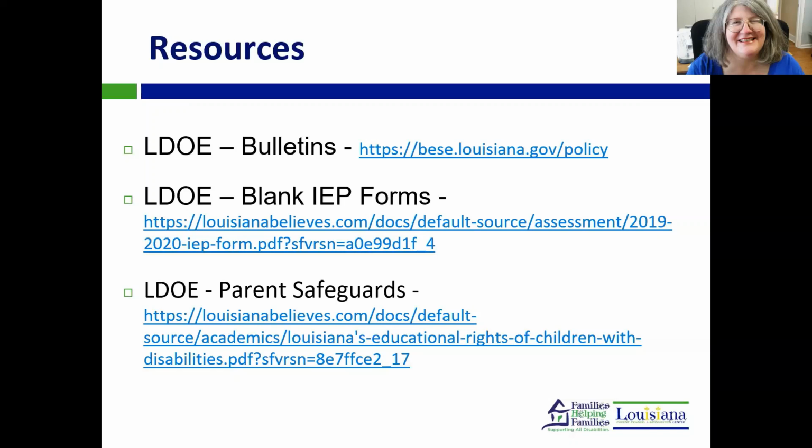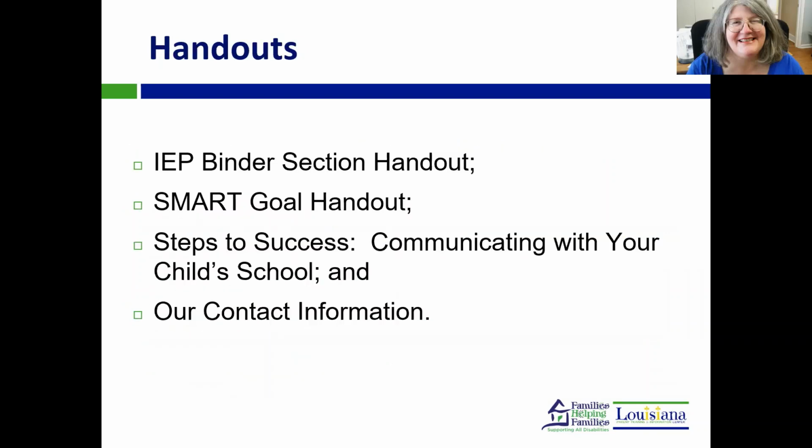So here's a list of those resources that we talked about earlier. When you get this PowerPoint, you'll get it virtually. It'll be emailed to you, and these will be hot links that you can go to see the things that we're talking about. Then there are the handouts that we talked about. This is a list of those handouts. You're going to get a copy of the PowerPoint presentation. Make sure you complete that evaluation so you can get a copy of these documents. The IEP binder is really wonderful, and SMART goals aren't half bad either.